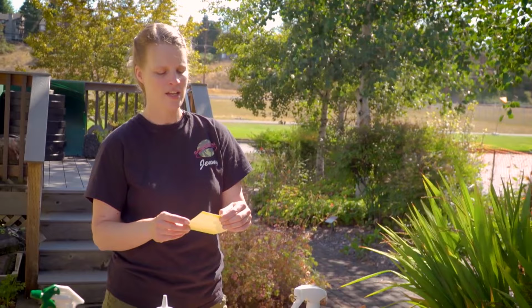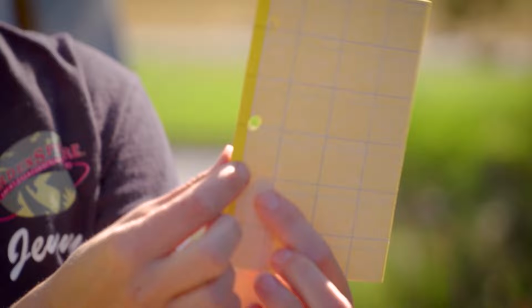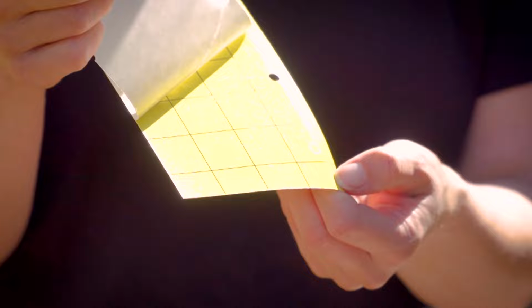So these are just little traps. There are holes here and they punch out just like that. I'm only going to peel off just a little bit, but it is very, very sticky. Each kit comes with several. If you have a small space, maybe you only use one, but you've got three more to use over the season. If you've got lots of spaces, you've got several places to put it.